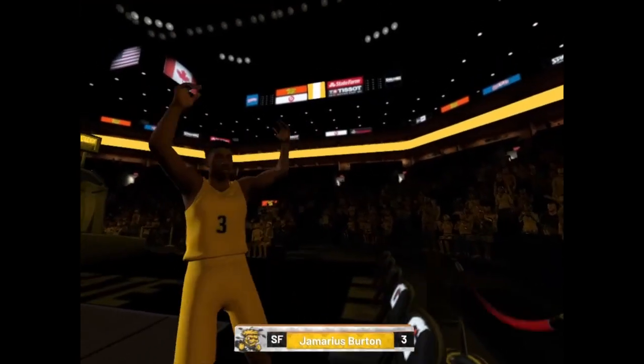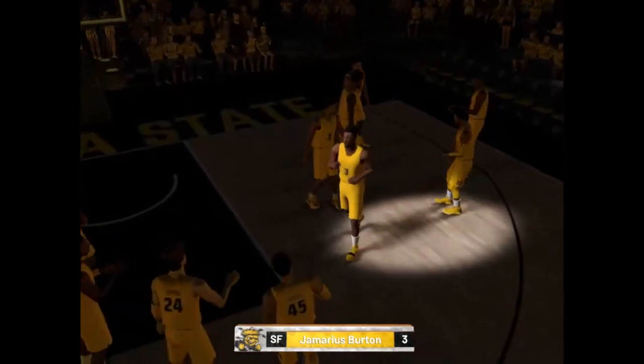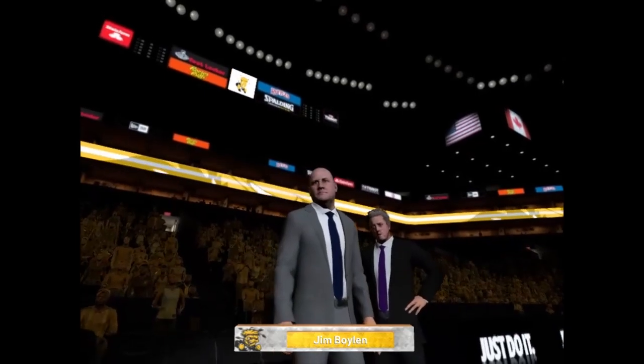Number 24, Stevenson. At the other forward position, 6 feet 7 inches, number 3, Burton.